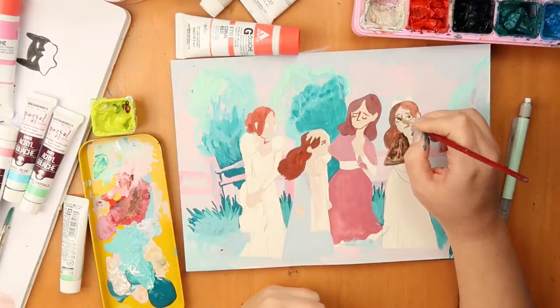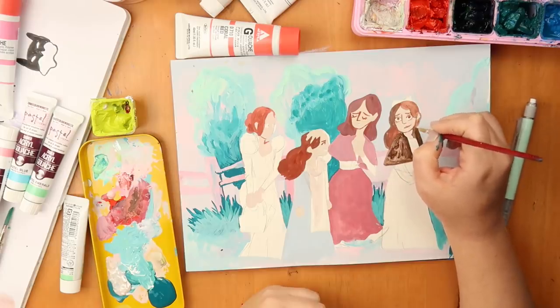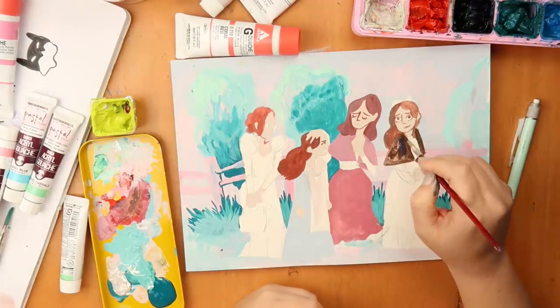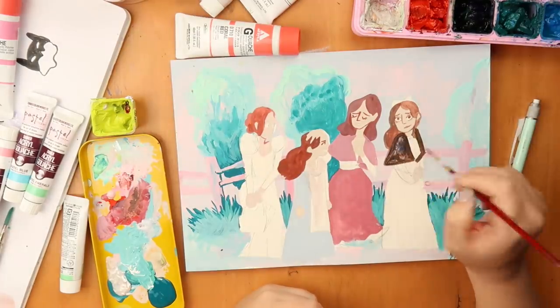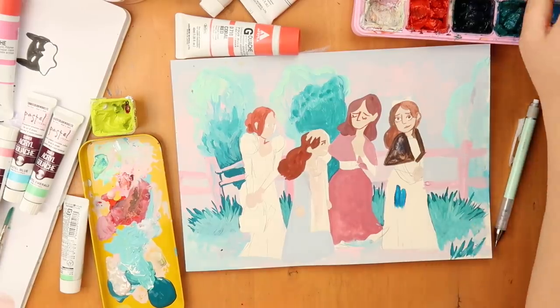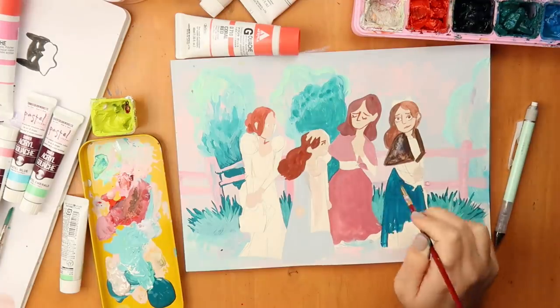I quite like the composition of this piece. In the beginning, I didn't really draw Beth in there, but then I decided, well, she probably is there, she's just being a bit quiet, and I wanted to add her in, and also because it helped centralize the image as well. I really struggled with their clothes for a bit because I was thinking, what would they wear?